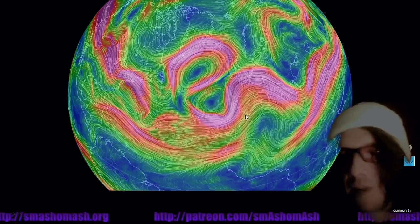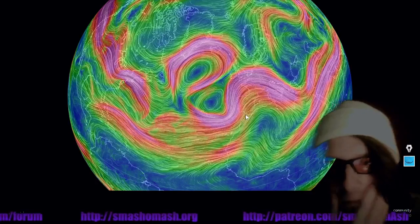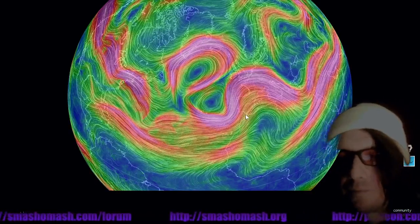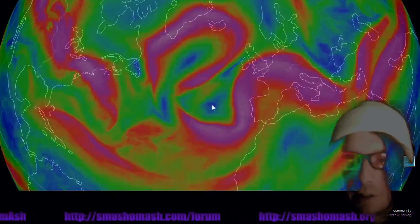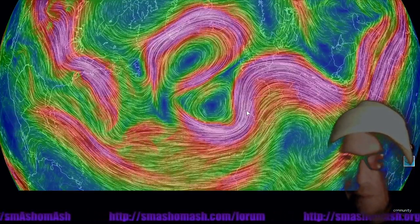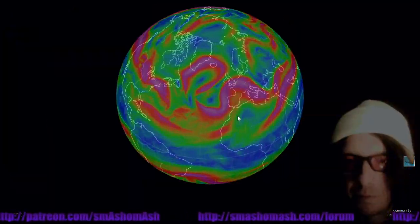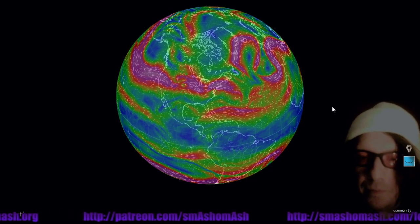Check out this oddly opposing rotation going on here, located southeast of Greenland. It's pretty funky. They're rotating opposite directions. It's kind of odd. Anyway, here are the jet streams of the Western world, and they are all over the place.